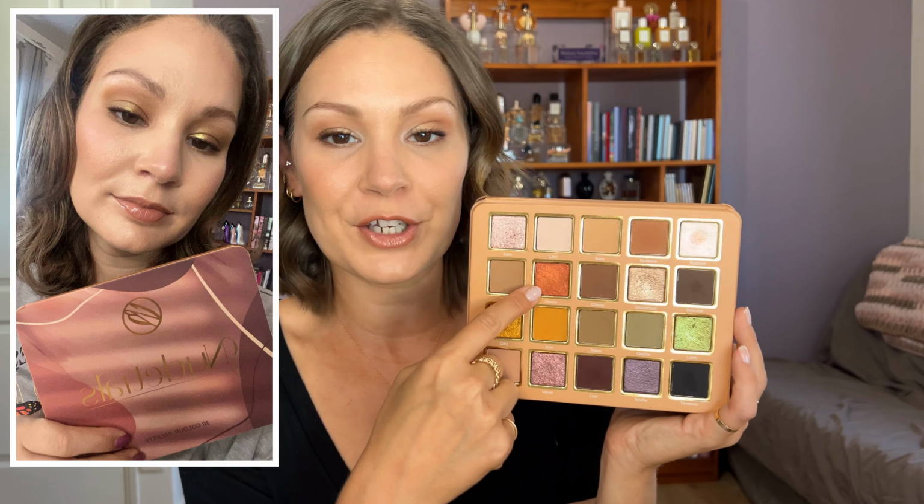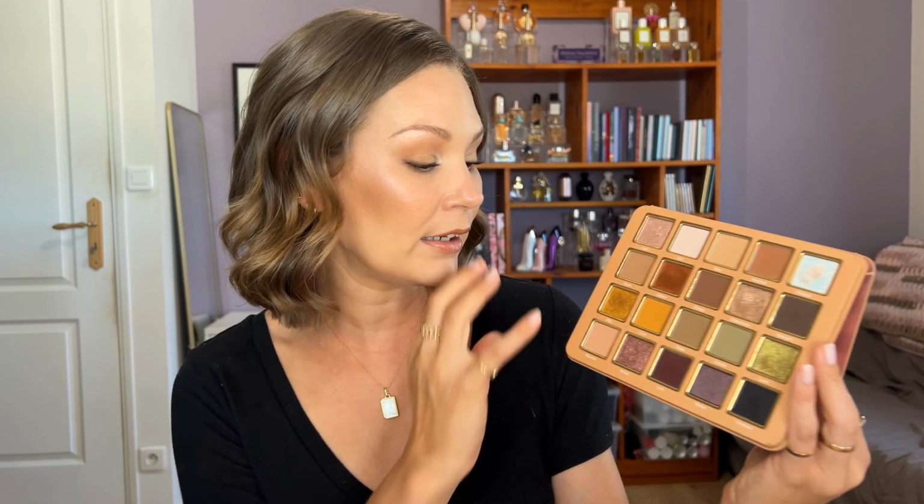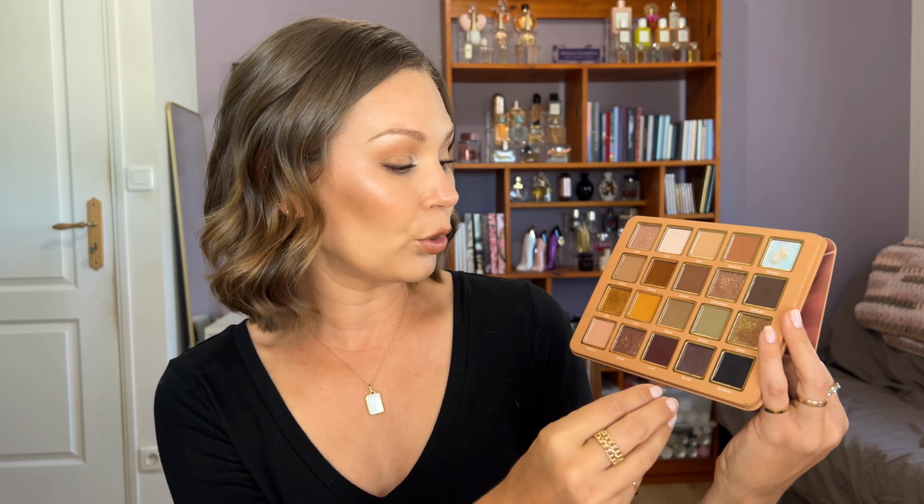I don't love this multi-chrome here, but that's okay. One shade out of the palette, I'm not going to fault it for. It is just so pretty. I love that you have light tones, mid-tones, and dark tones, and they're all different shades. They're distinguishable. They don't look the same on the eye or even in the pan. You have some rosy tones, more greens, more mustardy shades.